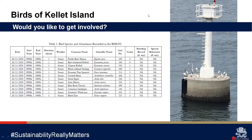Yes, please. I have a question. Given the pollution in that area of the harbor, do you think it has quite a diverse effect on populations of species?